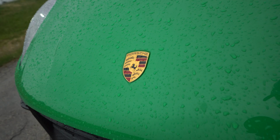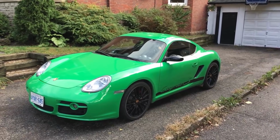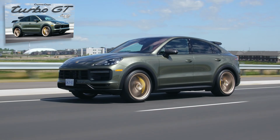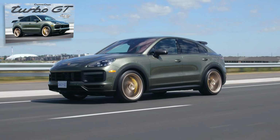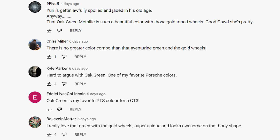What's this green called? Python green, and it's not even that PTS color. So in the Porsche Cayenne Turbo video, I said that there's this green Cayman that I liked in the neighborhood. And that all came from when I worked at the auto body shop. There was a 1970s Porsche getting restored in green, and I didn't realize that they had flat greens as normal colors. And in the Cayenne video, I said that I didn't like that particular green, which you loved, and actually people in the comments also loved, so apparently I'm wrong, and that's fine.